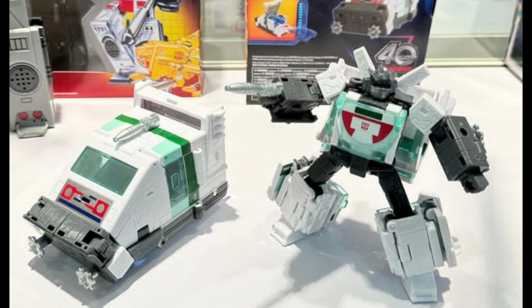So in today's video, I will be talking about the news that was revealed this past weekend and past week for the Transformers. Now, first of all, the first one I'll talk about is the Transformers Legacy United Voyager class Origins Wheeljack. That's a very long name.